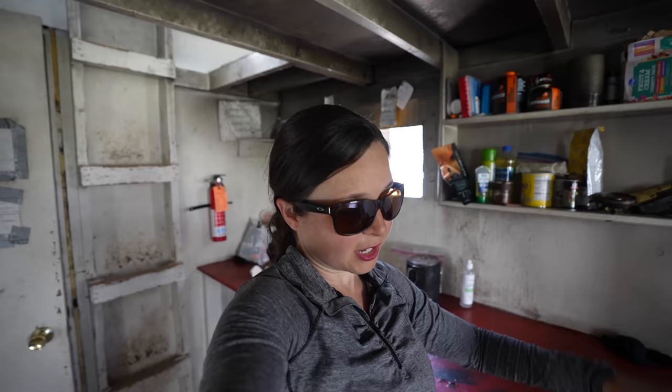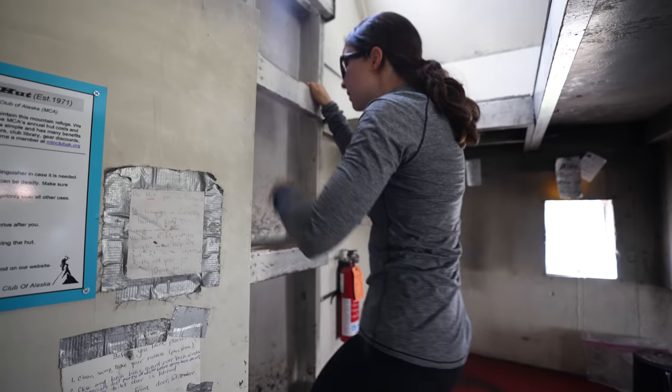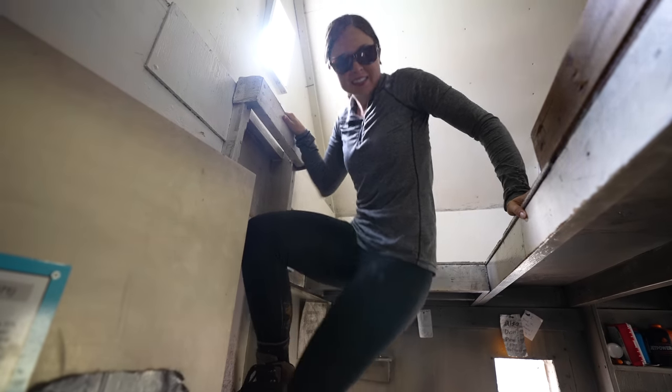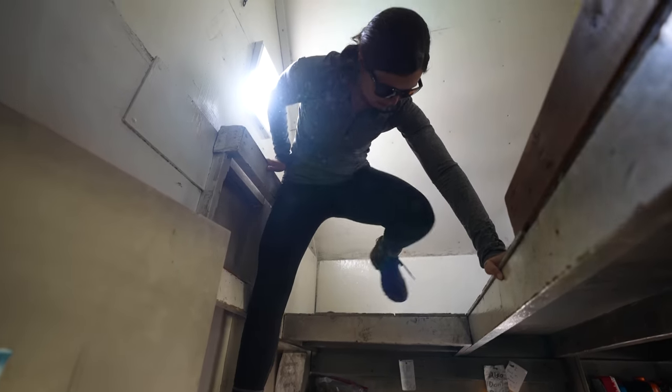And then I believe upstairs is where most people sleep, unless it's really full. And I think some people do end up sleeping down here too. Wow, there's sleeping pads and sleeping bags up here. Nice. Oh gosh, I don't like this part.